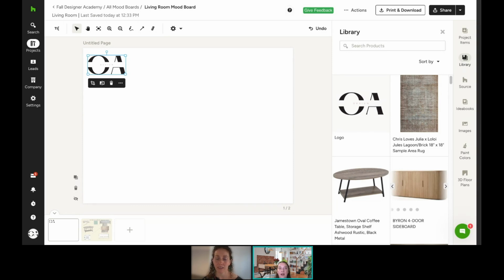That's more of an interactive piece with you and your client where they can see the items. They'll have the links there. You can link your mood boards. Again, that will all be covered later on in the academy.